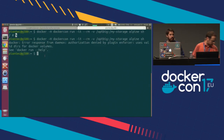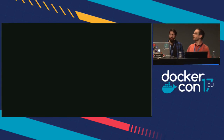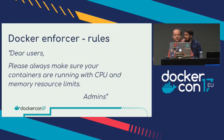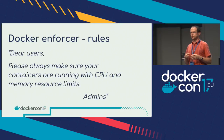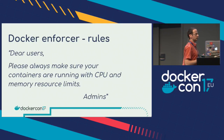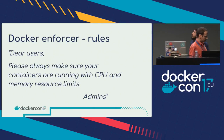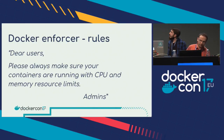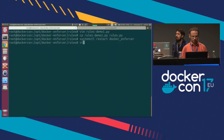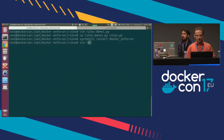Okay, so let me show you another quick example. We talked a while before that you should always set your CPU and memory resource limits for containers that you want to run, right? So how can we enforce this? How can we enforce our users to always provide this option when starting a container? So let me show you another example.